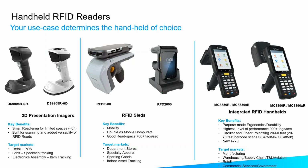And then to the right, you'll see the polarized linear antenna, or Yagi antenna, which gives you a much more linear read range. So you can capture reads of up to 60 feet, right? And ideally, this would be for outdoor usage, for large warehouses, and when you're locating and reading tags in those types of environments.